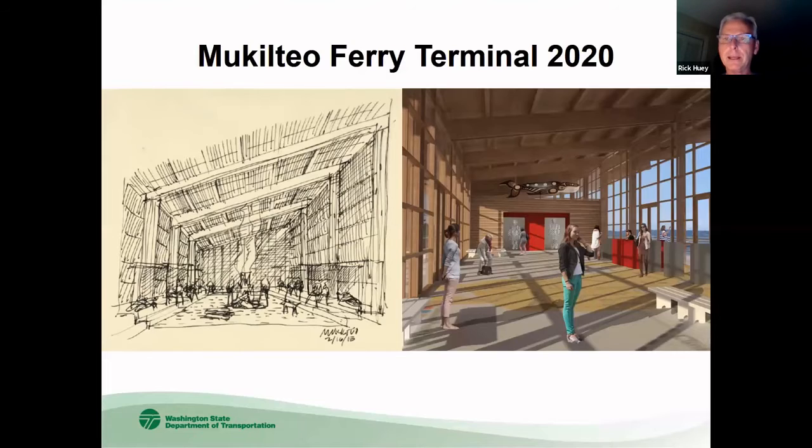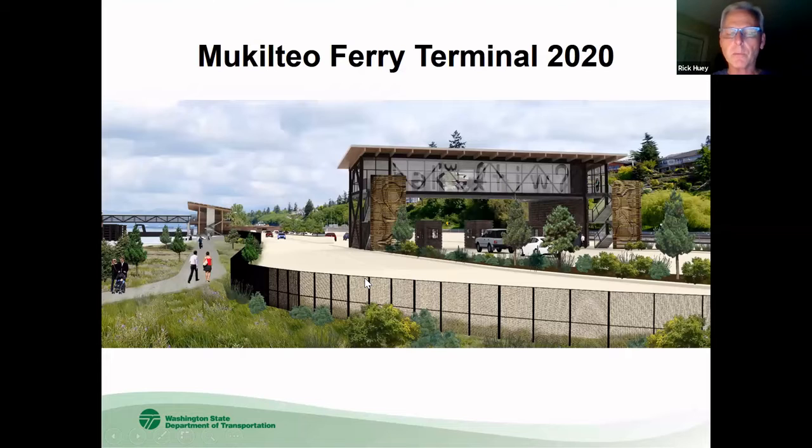I've done my training. So here we go. Start sharing my screen. What I'm going to do here is give an update on where we are with the Mukilteo terminal, and then in particular the biology monitoring that we've done. So you can see, a lot of you have probably seen these different renderings of the new terminal. So I'll go through these quickly. The ferry booths that we'll see here, toward the end of the year.